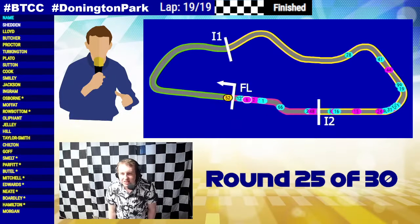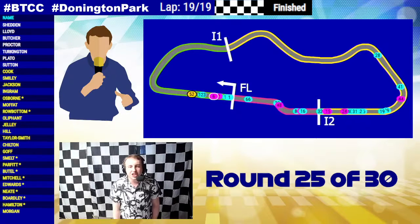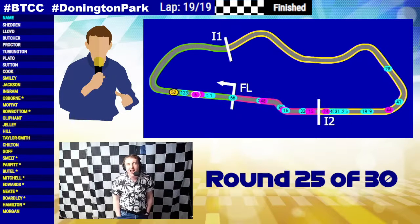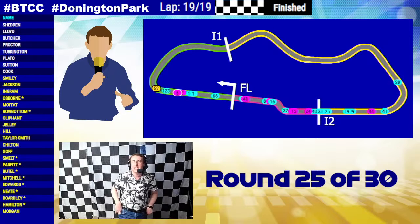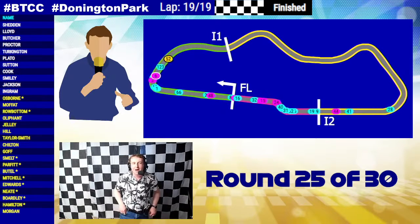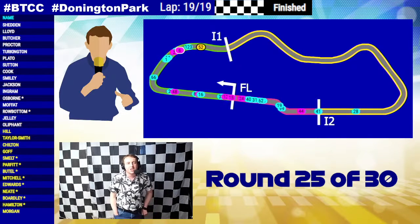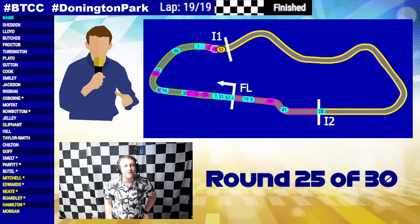Everybody, you know what to say. Flash. Aha, he's back. Flash Gordon crosses the line and wins a touring car race for the first time this season. Flash is back, and it's about time. Shedden wins from Dan Lloyd in second. Rory Butcher finishes third. Proctor is fourth. Turkington rounds out the top 5.